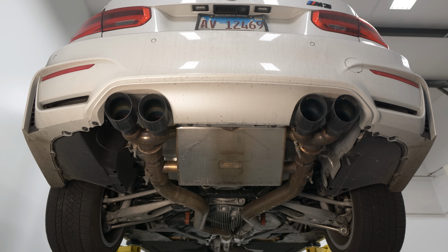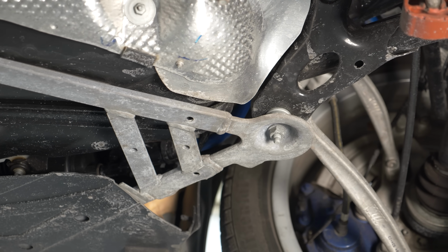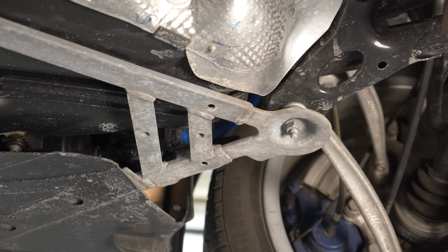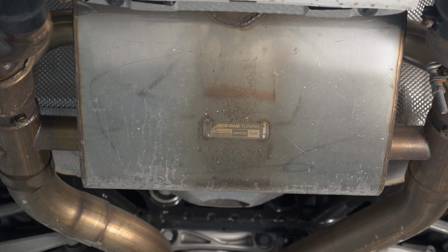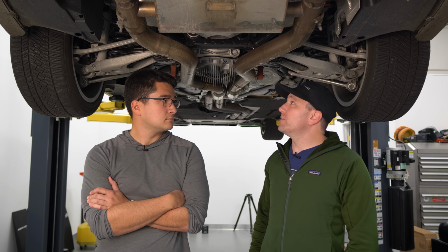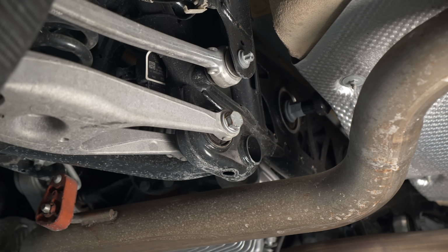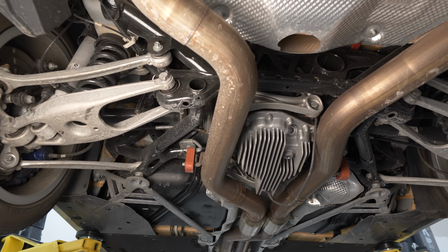Well, we've made it to the back of the M3. Yeah. How does this look when compared to your E92? Aside from this aftermarket exhaust, there are a few things you definitely notice from the E90, E92 rear end. The subframe is different, although it is still a steel piece. The lower control arms are very, very similar, including their pickup points.